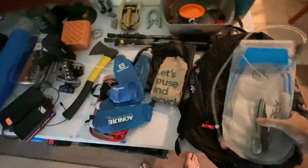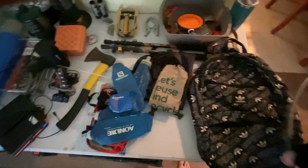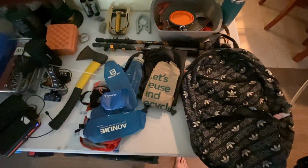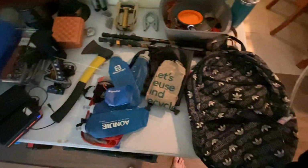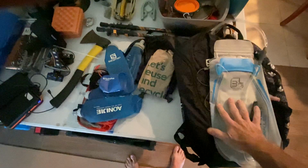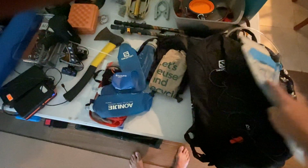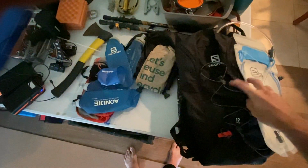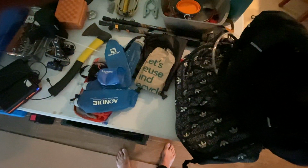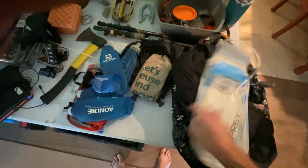Another bladder, and this is like a little bag that I typically carry with me into the hostel and put stuff in there for my sleeping, charging cables and stuff like that. Got another bladder just as a backup. And then this is another 12, the Agile 12 backpack. So this is all extra stuff, like I said.